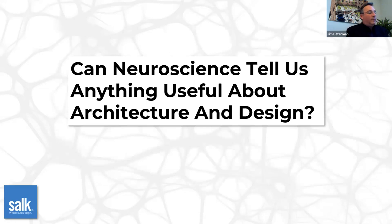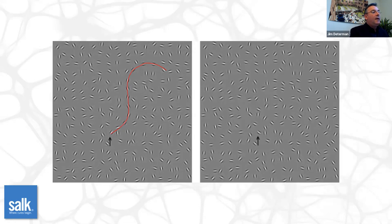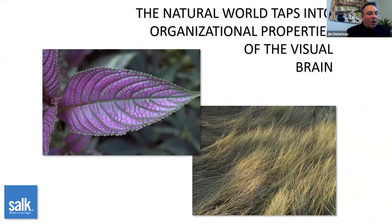So why do we, I'm sorry, I'm going back too far. Why do we see that? If I just have randomness, if I take that kind of pattern away, we don't see anything. So why does our eye see that red line pattern? Well, it's not a coincidence that the natural world is replete with contours like that curved line.